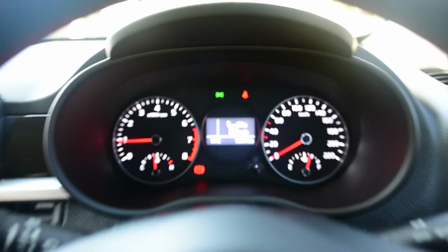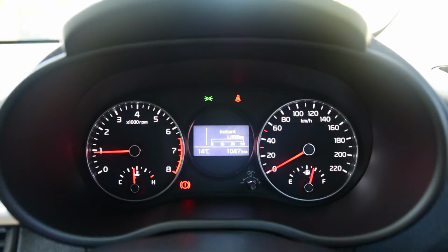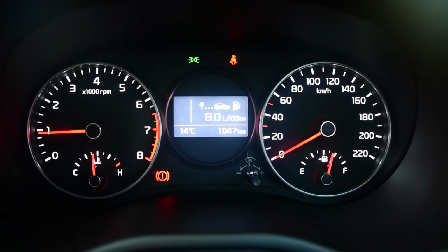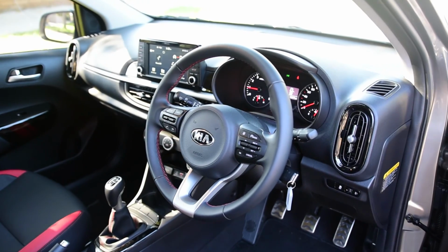What is a big letdown though are the gauges in the center. Speedometer and the tachometer are absolutely functional enough. It's that center screen where there isn't very much information on it at all, and it's just missing out on things like a central speed readout. Surely it can't be that hard to put a digital speed readout in the LCD panel, because otherwise it only really shows your range and your trip, and that's almost it. Big letdown there. I would love to have a digital speed readout, so it's a real shame you don't get it. Not the end of the world, but a shame.